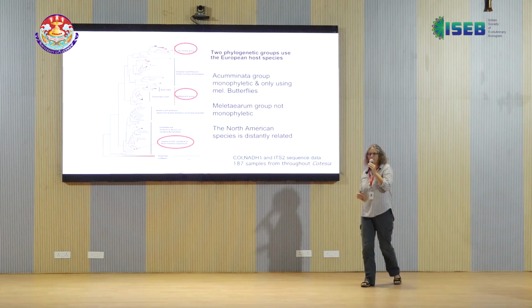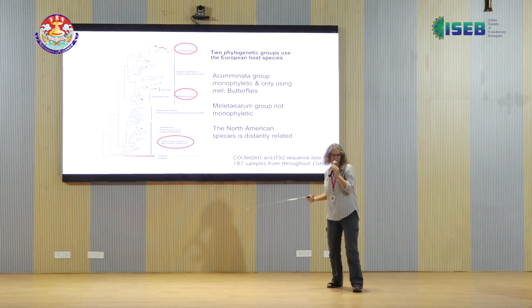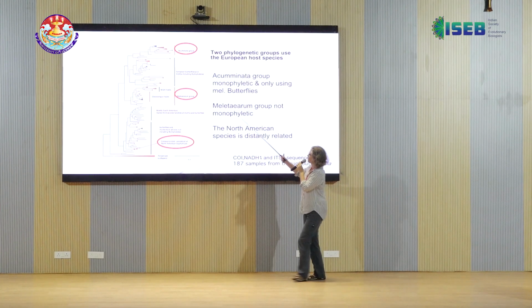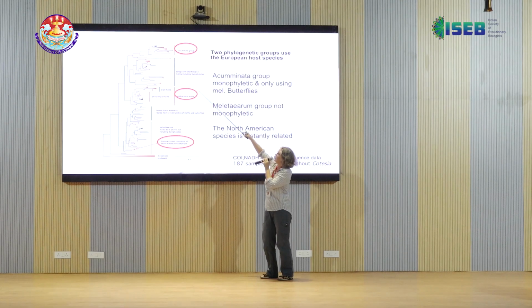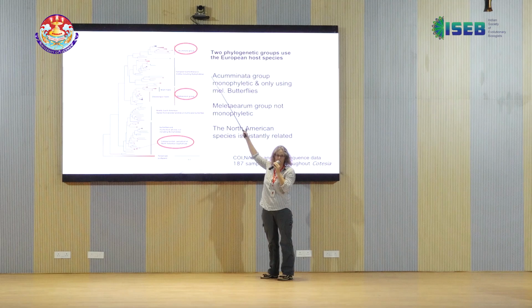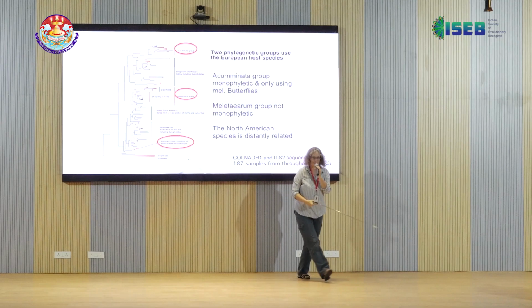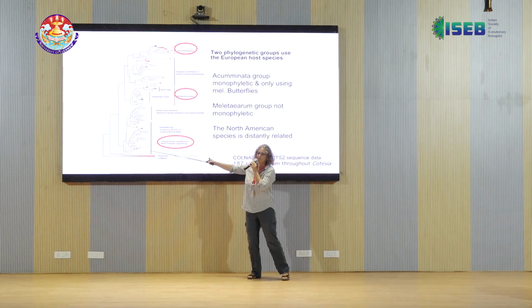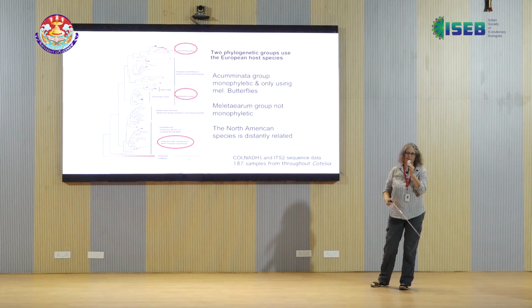Okay, then you wonder, where do those 2 groups of Cotesia fit within the whole genus Cotesia? So then we sequenced more and also got sequences from more places of more Cotesia. So this is just showing the whole Cotesia genus. And what we see here is that the Acuminata group and the Melitarum group are not very close to each other. The Acuminata group is exclusive to the checkerspot butterflies, and the Melitarum group is not exclusive to the checkerspot butterflies. There's some moth hosts that are not related at all. And then there's a North American one, which is quite distantly related. Okay, so these clusters are spread throughout the genus Cotesia.